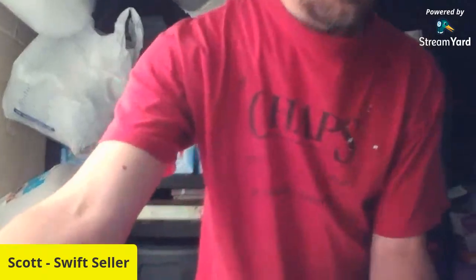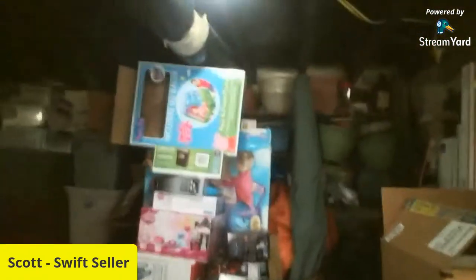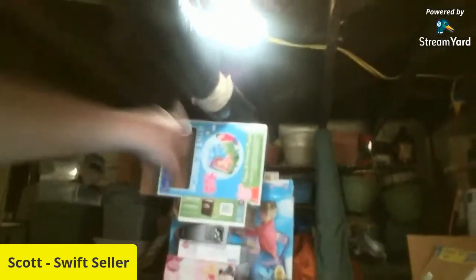And then if you leave my little box space here, over here is a bunch of stuff that we need to get organized, and over here is a bunch of stuff. Well, that stuff there is all my camping stuff. That's not going anywhere. But it just goes on and on and on. A bunch of stuff.